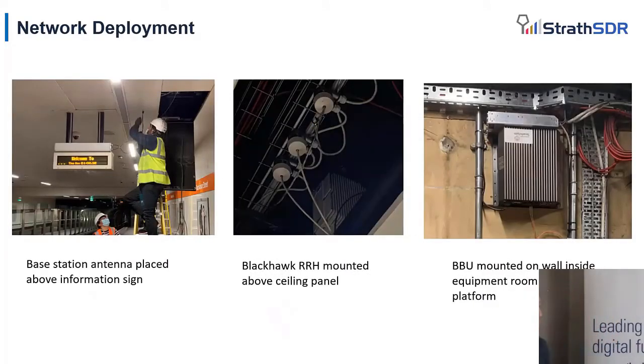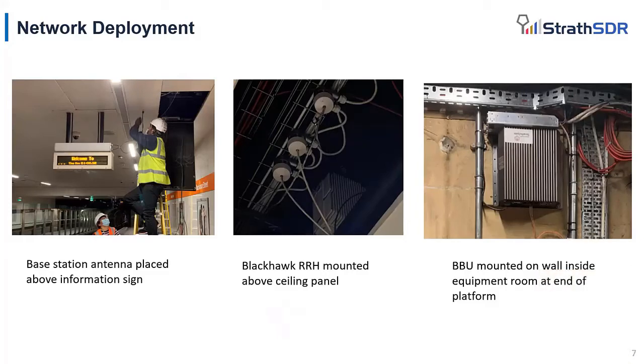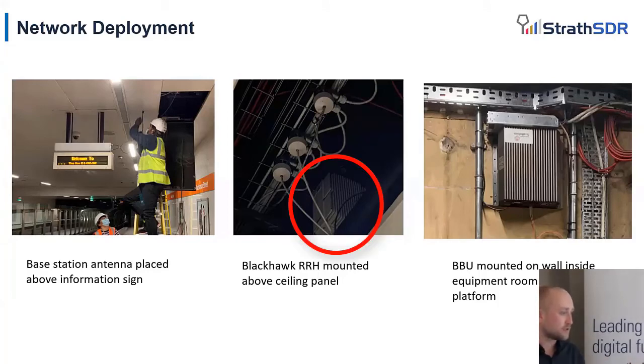Here are some pictures of us installing the different components. On the left, this is where we placed our base station antenna, just above a platform information sign at Buchanan Street. You can see some of the cabling being fed up above the ceiling panels. We had the remote radio head deployed in a convenient place above the ceiling panel, as you can see in the middle. Then we had various cables, the fiber cable for carrying data and the power cable for the radio head. That was the most challenging bit, getting those routed through the cable trays into a room at the end of the platform where we had the baseband unit deployed.